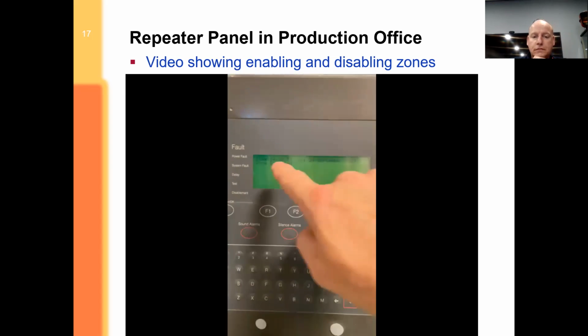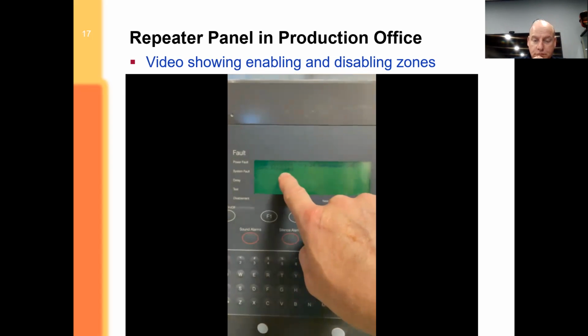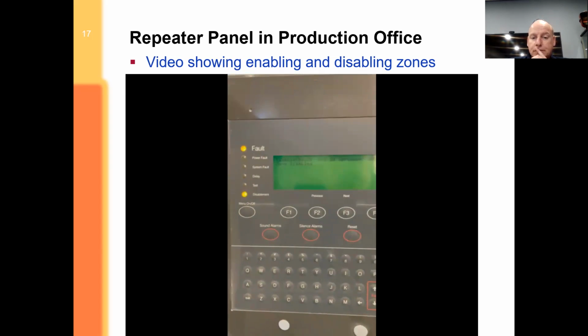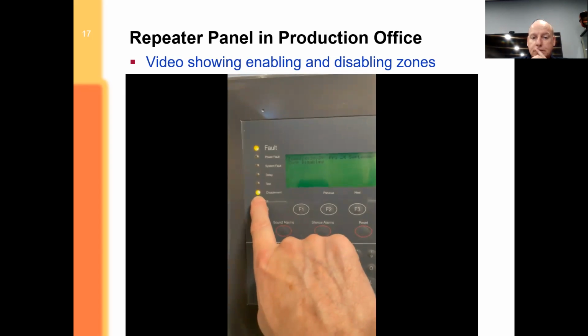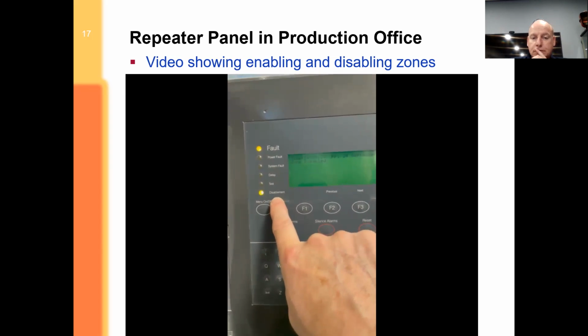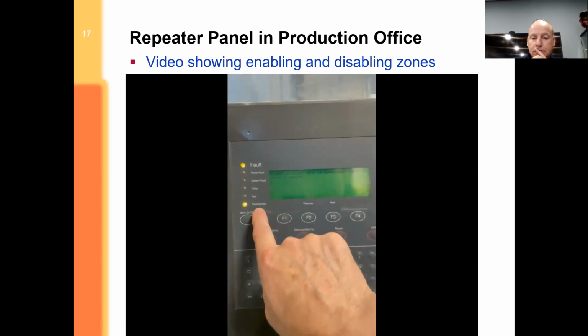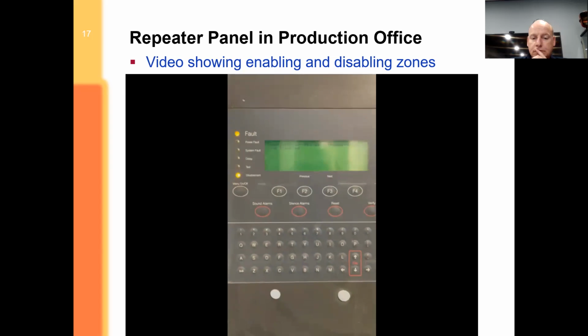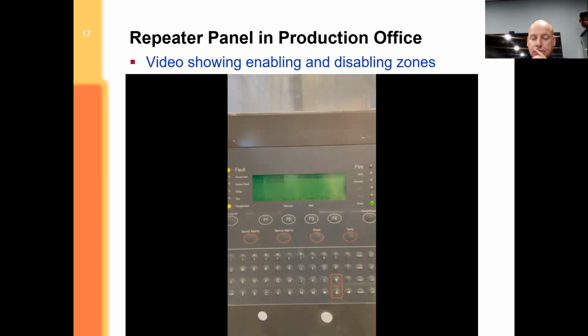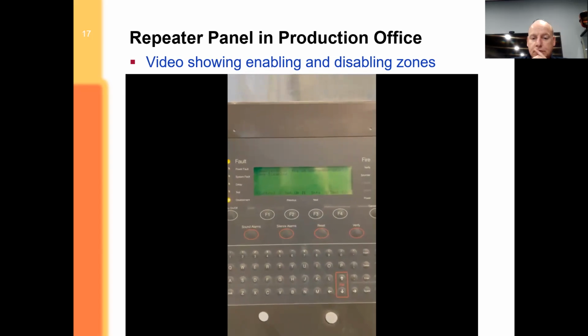Now it's going through and it's changed from zone abled to zone disabled. Once I've done that as well, it will indicate that. Now that's a good reminder as such that something on the panel has been changed. So just to go back again, I'm going to go to the main menu, and this time I'm going to enable it.